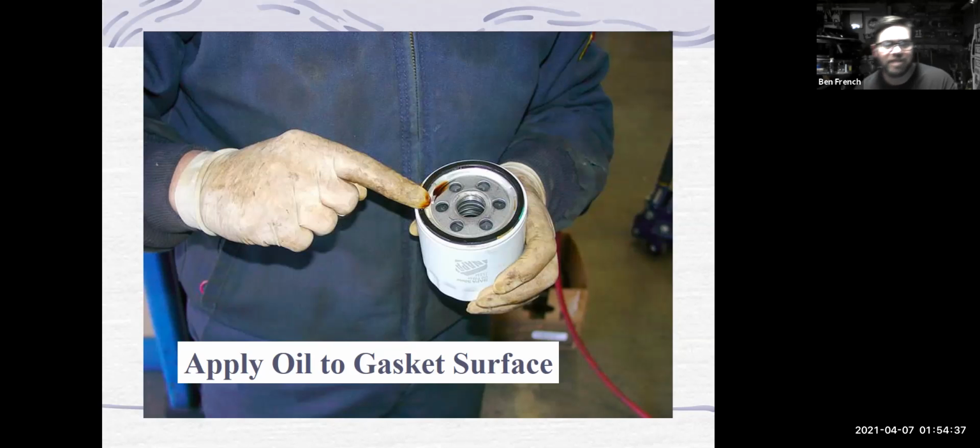There is a mistake being made though in this picture, and that to me, that looks like we're putting some old oil on that gasket, and you really want to put fresh, clean oil on that filter gasket, okay? Any old oil, remember, it could have some fuel contamination that could affect the seal. So always put fresh, clean oil on that filter gasket. Wipe it around with your fingertip. Get it all lubed up so it can spin on there and seal correctly.